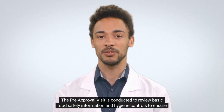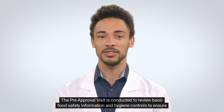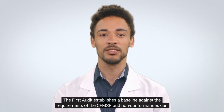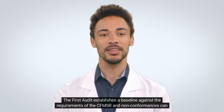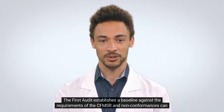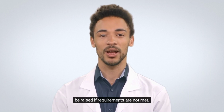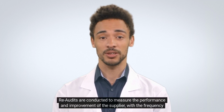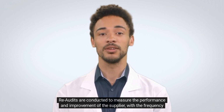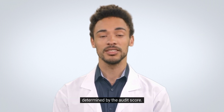The pre-approval visit is conducted to review basic food safety information and hygiene controls to ensure that suppliers can continue to progress product development. The first audit establishes a baseline against the requirements of the CFMSR, and non-conformances can be raised if requirements are not met. Re-audits are conducted to measure the performance and improvement of the supplier, with the frequency determined by the audit score.